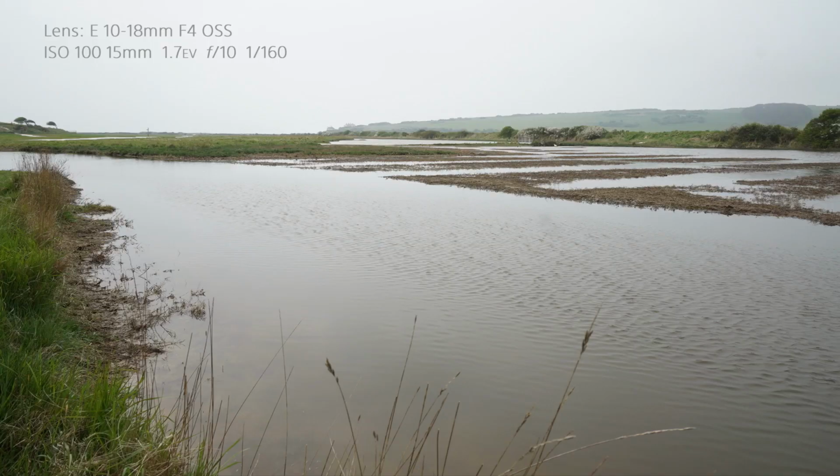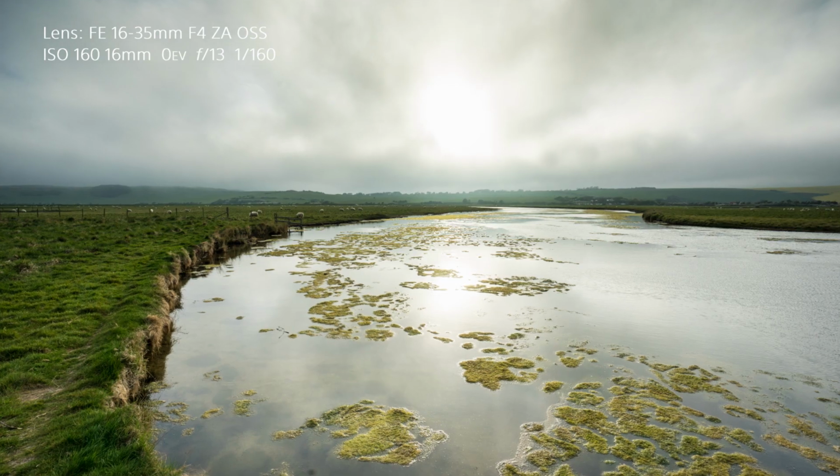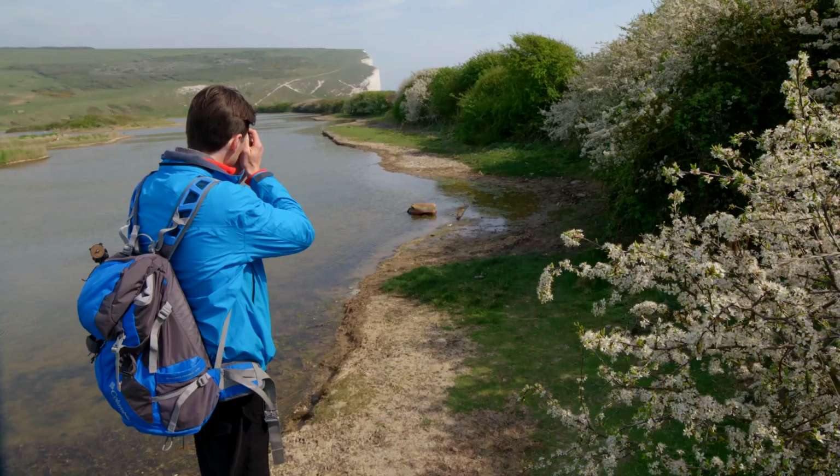When I'm photographing landscapes, I like to take the Sony E-mount wide-angle lenses with me. I particularly like the 10 to 18mm and the 16 to 35. They're very lightweight and they're super sharp.